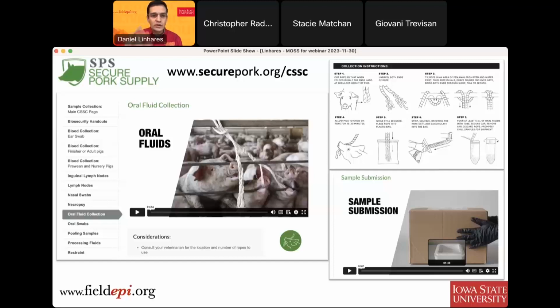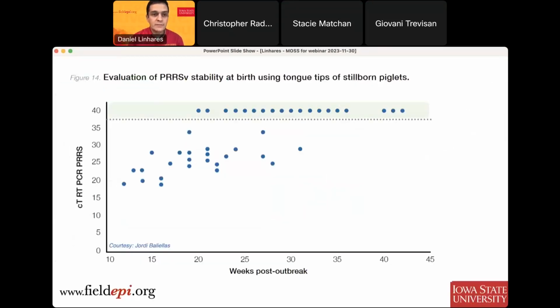So a lot of good material there to train on-farm people on how to collect the various sample types, from serum to those population-based ones that we talked about. So really good resource for you if you're not familiar with that yet.